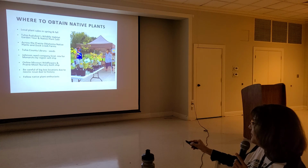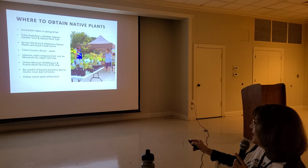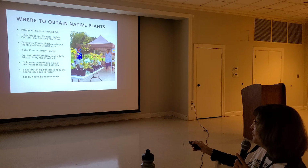The Tulsa County Library, if you've got a library card, they have some seeds of the more common plants, like your purple coneflower and also some of the various milkweeds. Johnson Seed Company's out in Enid. You can buy wildflower mix, and they develop different seed mixes by region, and they will ship to you. Online, both Missouri Wildflowers and Prairie Moon Nursery will ship plants to your home.